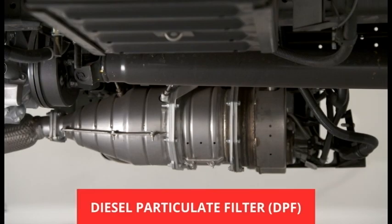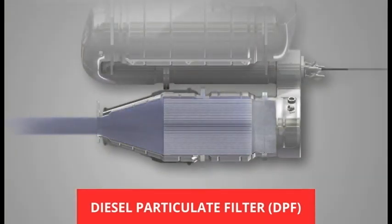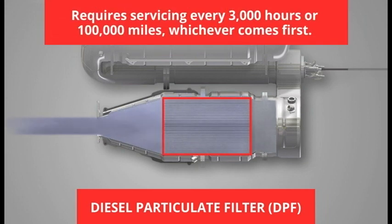The diesel particulate filter, or DPF, is a vital component of the emissions system. It consists of an oxidation catalyst that cleans the carbon monoxide and hydrocarbons from the exhaust gas. Then a high-tech ceramic filter collects the particulate matter. The DPF requires servicing at your authorized Isuzu dealer every 3,000 hours or 100,000 miles, whichever comes first.